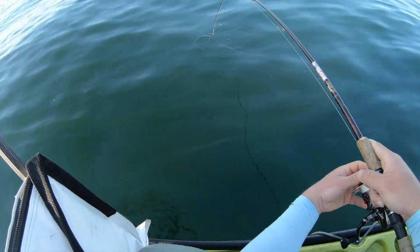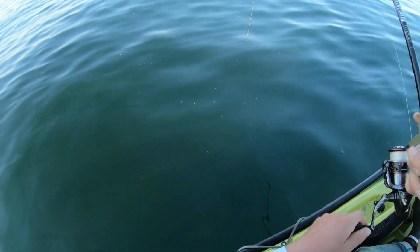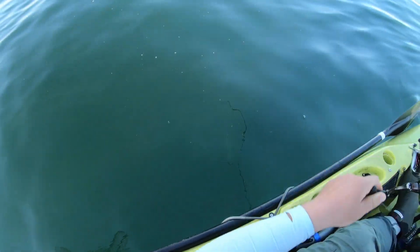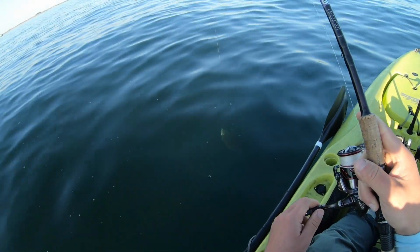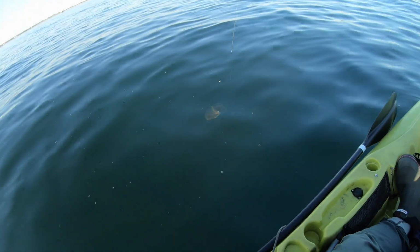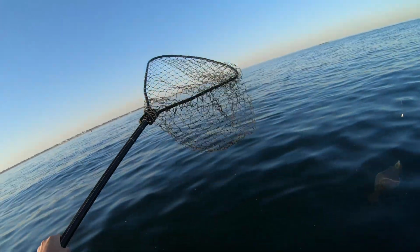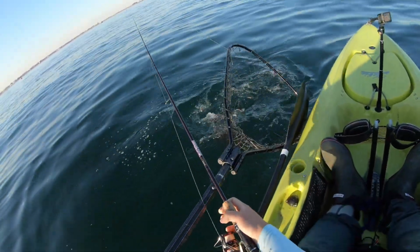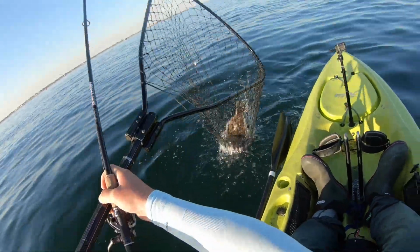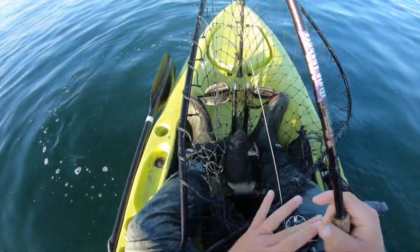Whoa. This might actually be a legal fish. Oh yeah. On the bucktail. Yeah, we're gonna net ya. Got that net. I don't think he's gonna make it, but let's find out. Gonna be close. Just spit the hook.